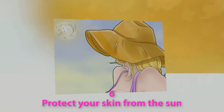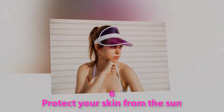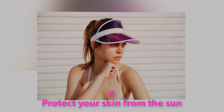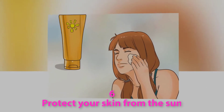6. Protect your skin from the sun. Although traditional advice encouraged the exposure of pimple-prone skin to the sun, with the belief that this would dry pimples out, modern-day skin specialists say otherwise. The sun's UV rays can actually cause pimples to become even more red and inflamed than before.